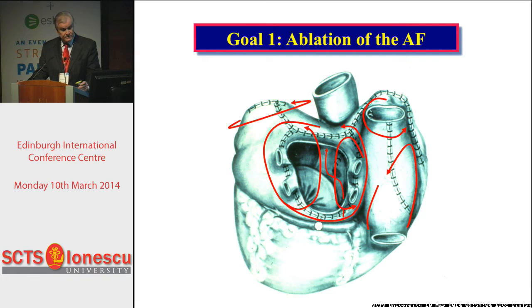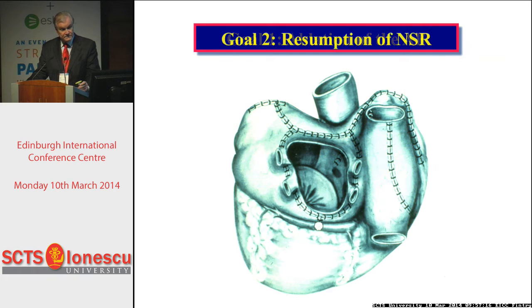And so the goal initially was to put the lesions in the atrium to stop this reentry from occurring in places where we knew that it occurred. And it worked very well. The second goal was to leave something behind that left the patient capable of having sinus rhythm. Obviously, bread loafing the atrium would stop the atrial fib, but you wouldn't have sinus rhythm afterwards.